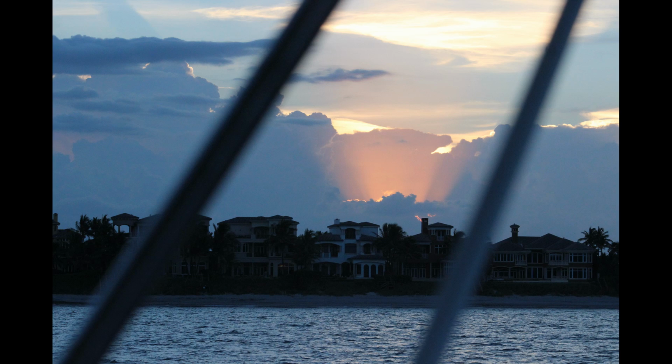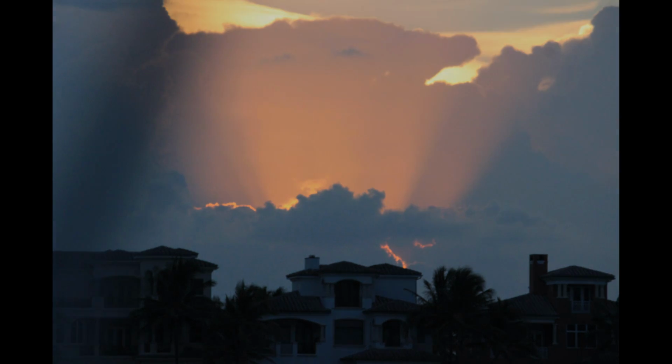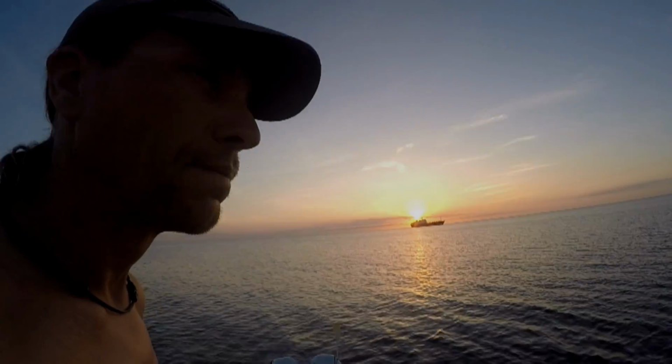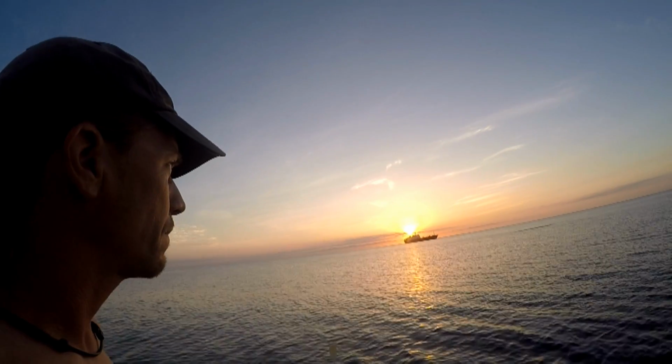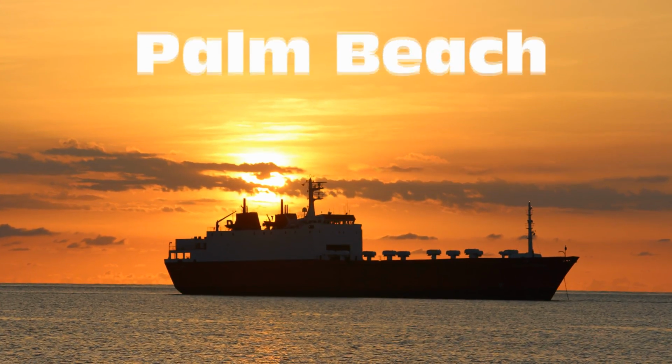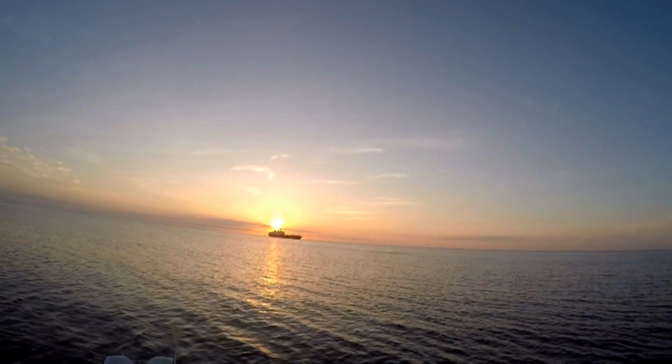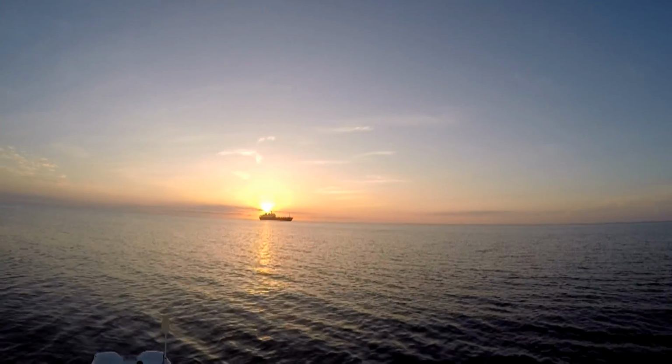Well, day 2 ended with a beautiful sunset, and day 3 started off just as nice. Morning. We anchored up here in this place where these big ships also anchor up, close enough to shore that they wouldn't run us over in the middle of the night. At least we hoped.